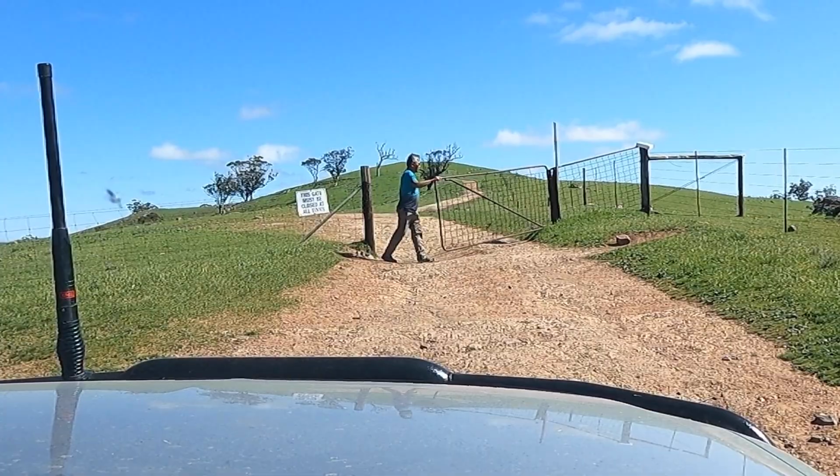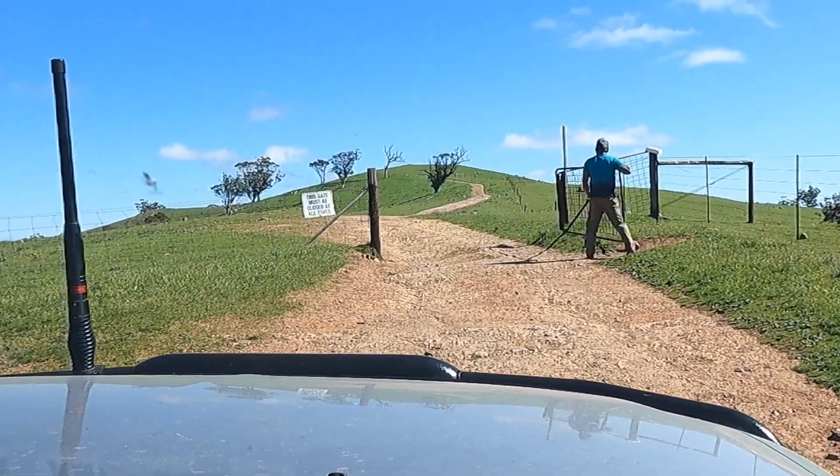Gate duty, and doesn't he just love it? Everyone loves gate duty.